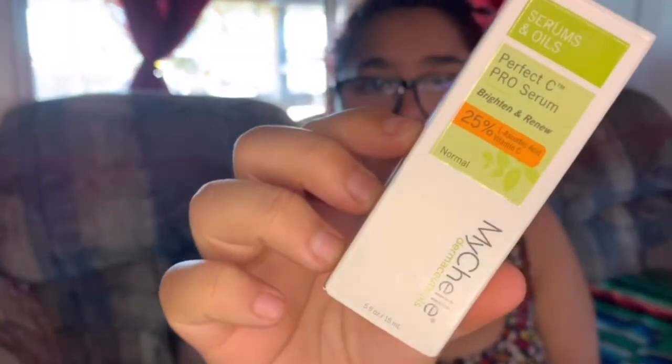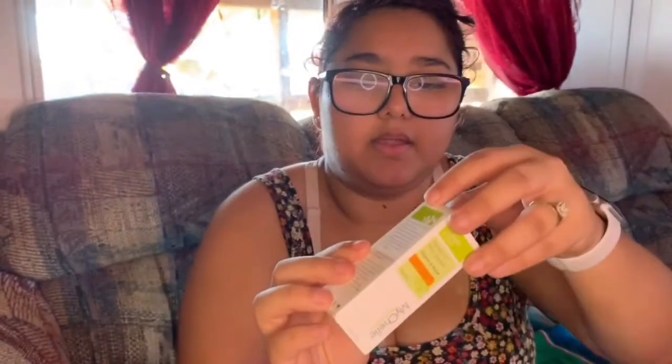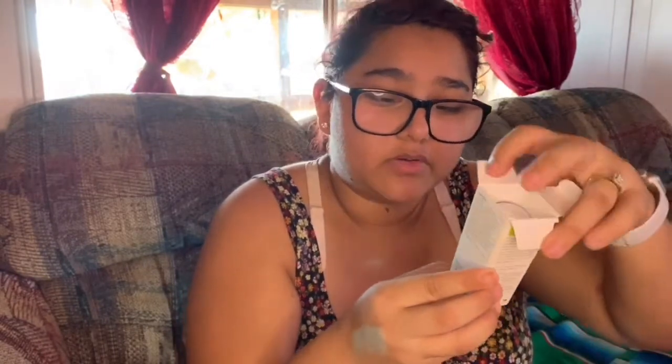The first one we have here is a Perfect C Pro Serum, Brighten and Renew, 25% L-ascorbic acid vitamin C. This is a serum and oils. So there's the packaging, and let's open her up. This is vegan, cruelty-free, and recyclable. And here it is.